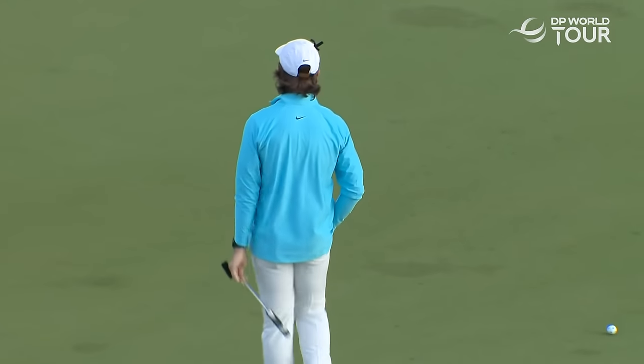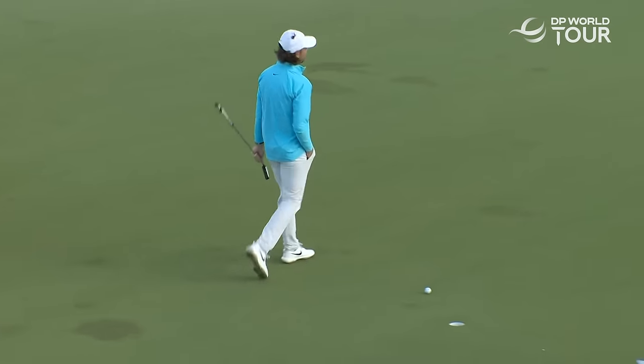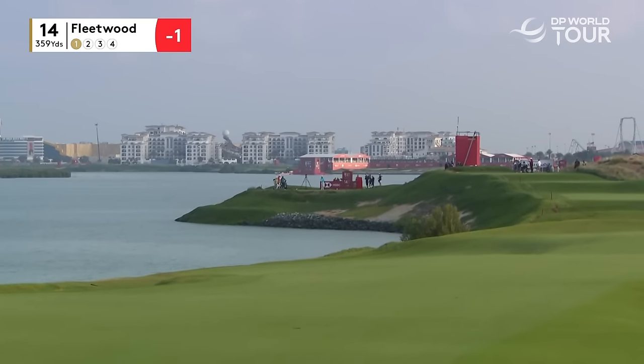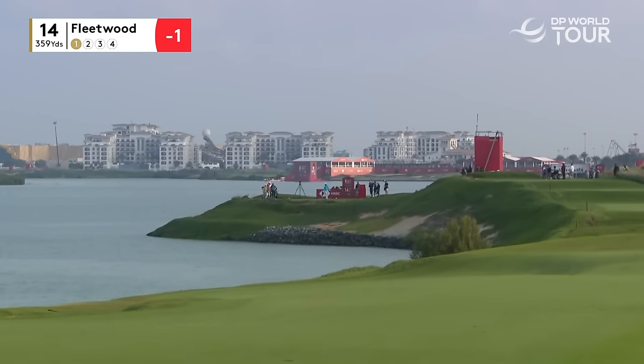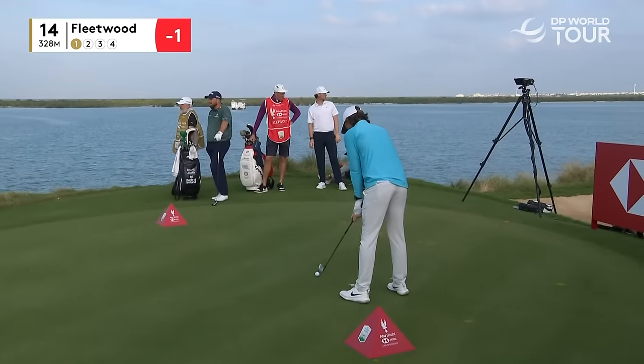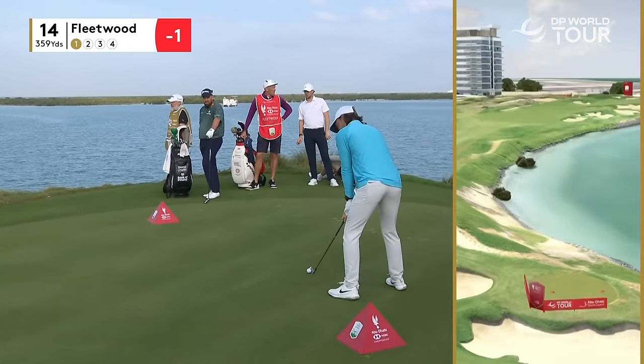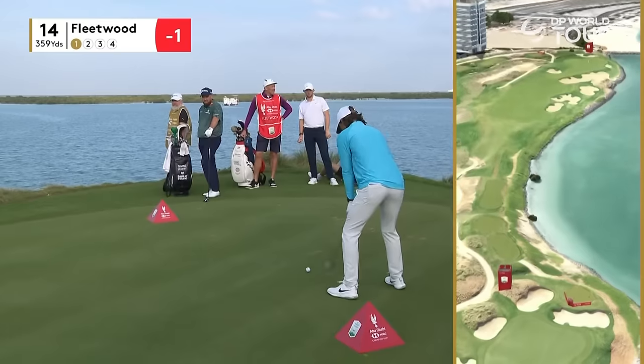Just a fraction low. A bit more wind, you'd have a crack at it, these players, but not this morning. 250 mark would be fine, it'd be a pitch from there, but there's a bunker down the right to carry. So just the iron for Fleetwood to a pretty generous fairway with this club.